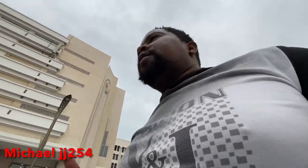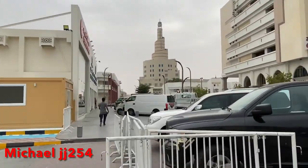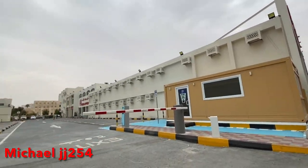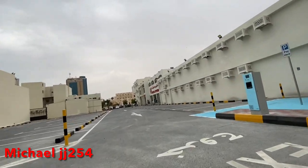Totally old, not like a modern. The modern mosque is here. That's a modern mosque. They call it Grand Mosque. So there's a parking here. This parking is closed, so I just go here.